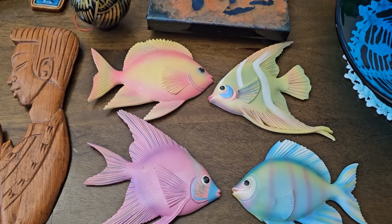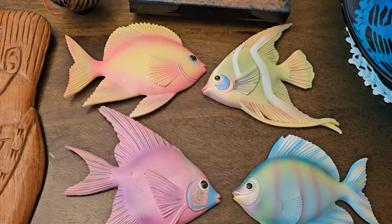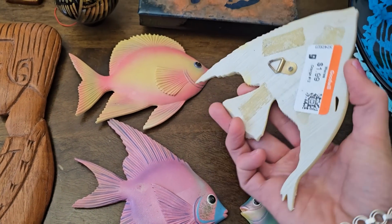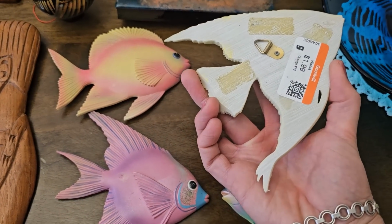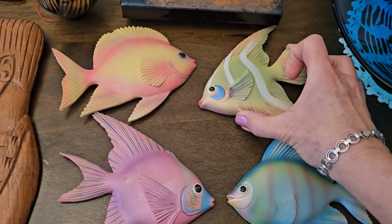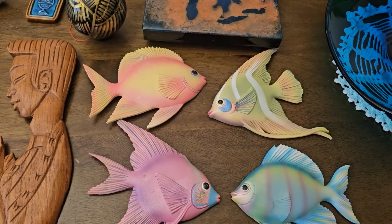Several of you collect fish, and this is a lovely, colourful set of vintage wall hanging fish. I brought these out by request. I paid $2 a piece on these back in March of last year. I am asking $25 on the set.